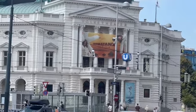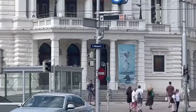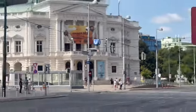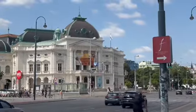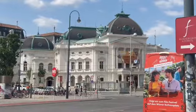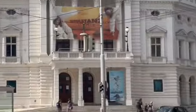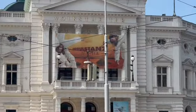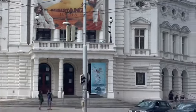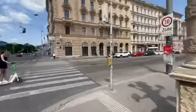And I'm assuming they play movies. Yeah, it looks like a movie or a play or something. I don't know if it does movies. Probably does plays. It doesn't look like a movie theater, but I could be wrong. Maybe it does both. I don't know. What is that poster right there? Impostans, 11/7 to 11/8. Interesting. Yeah, these are like plays or movies or something.